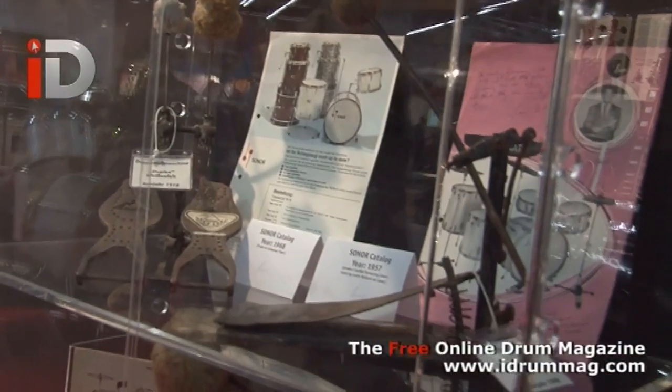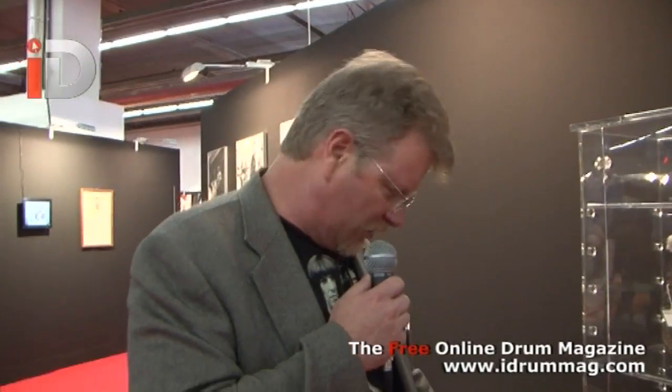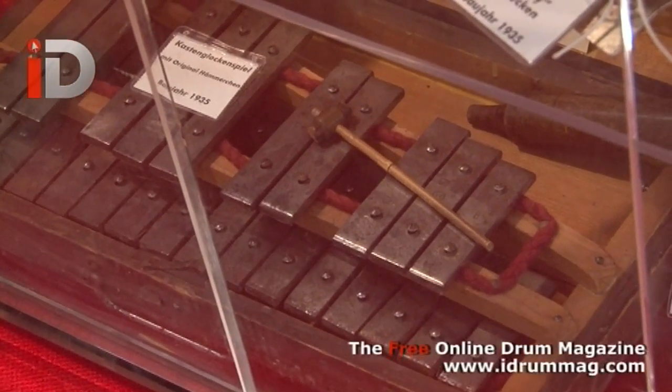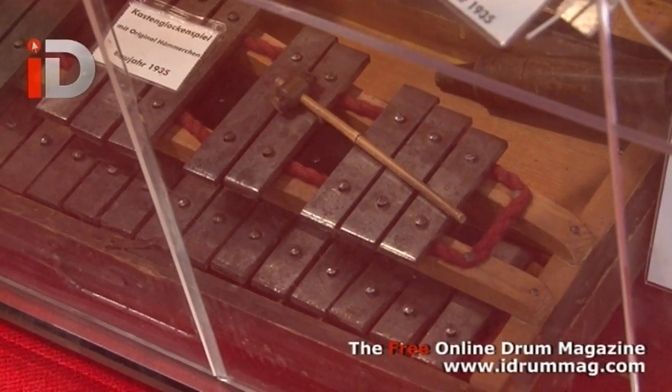Also we have examples of some of the other catalogs, 1968 from the 1950s. And in the bottom of this display is a glockenspiel from the mid-1930s. Sonor is also known for educational Orff instruments, percussion instruments, timpanis. They've been a full-line manufacturer of all of these items ever since the turn of the 20th century, and continued on now.